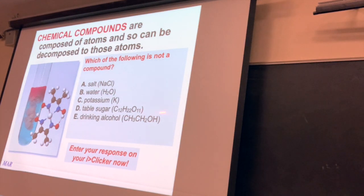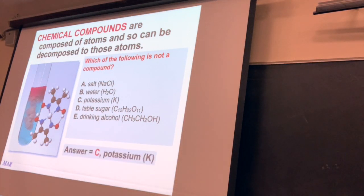But you can probably imagine potassium, which has the symbol K, that's by itself. So potassium is an element. So the answer on this one is C.